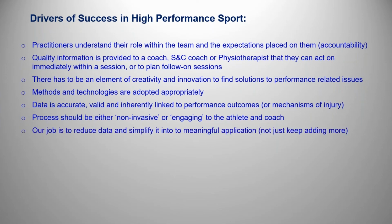And another word of caution really is we can collect so much data from GPS, from force plates, from motion capture, everything. Our job is not to bombard coaches and athletes with as much data as we can. Our job is to reduce it to the most meaningful parts of the data to make the application easier and much more concise.